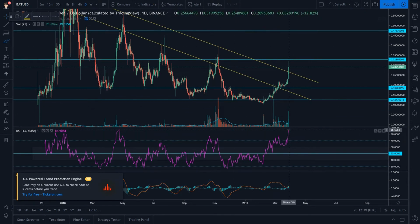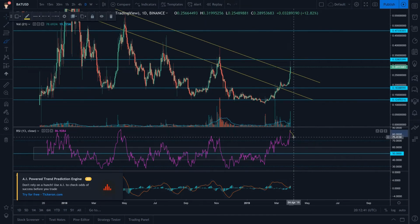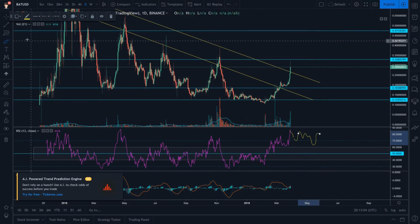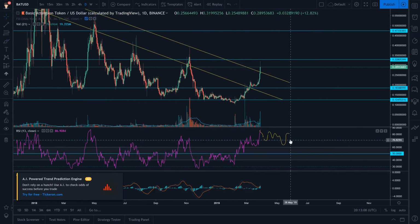What I would like to see is some form of retracement on the RSI to test these levels of support, and then a bounce off of 70, keeping in this range. And it's perfectly fine if we stay in this range for a little while, and we can even come out and come back in, as long as we start making some higher highs, or at least double topping, or anything along those lines. So let me just get rid of these lines here.